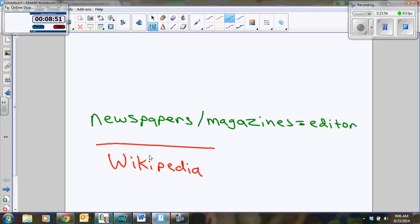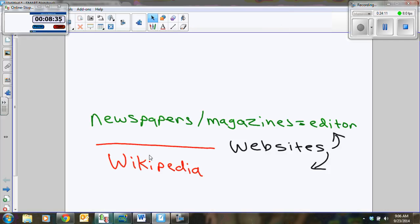Websites, some of them are going to fall into that edited position. There are websites that have editors that update it, maintain it. There are websites that don't. How do you know? How do you check that? Right, we're going to look at where it says about. We're going to look at where it says who wrote this, how long ago was it updated, who's checking it, what kind of credentials do they have.